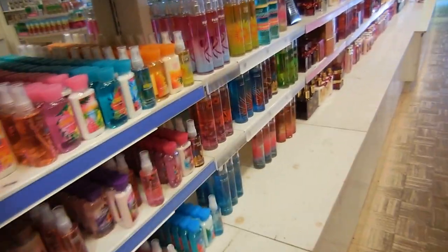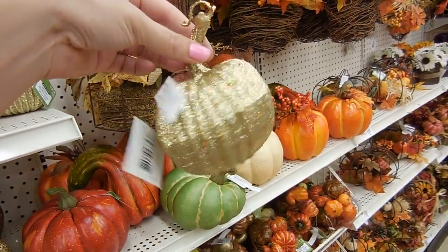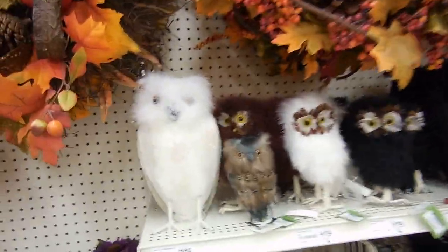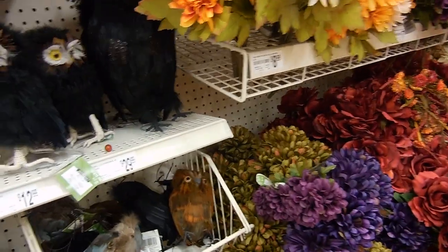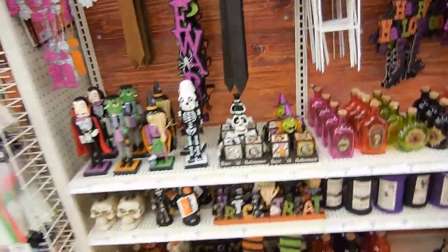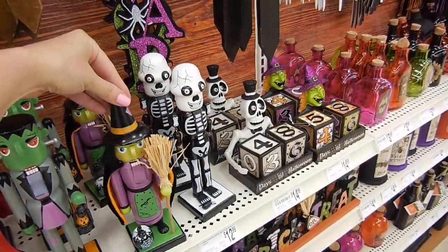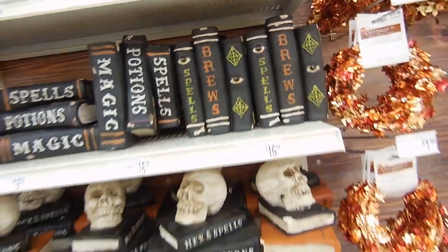Okay, we did decide to stop at Michael's, and they have their fall and Halloween stuff out, so that's pretty cool. So even though I was disappointed about Bath & Body Works, at least they have some cool stuff to look at here. This guy's cute. I love looking at all of the fall and Halloween stuff. I'm sure you guys know that by now. They have Halloween nutcrackers.